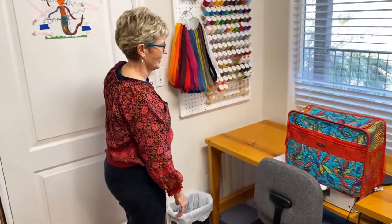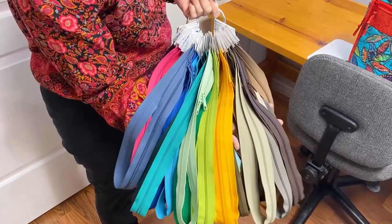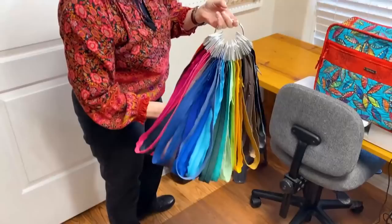This is my color card for my zippers. So when I'm ready to audition colors for a project, I have all 48 colors on here. I just took the zippers out of the package and stapled them to the tag so I can look and see the number if I don't remember which one it is. And when I'm auditioning zippers for a project, I just lay these out on my fabric and I can decide which one I want to use.